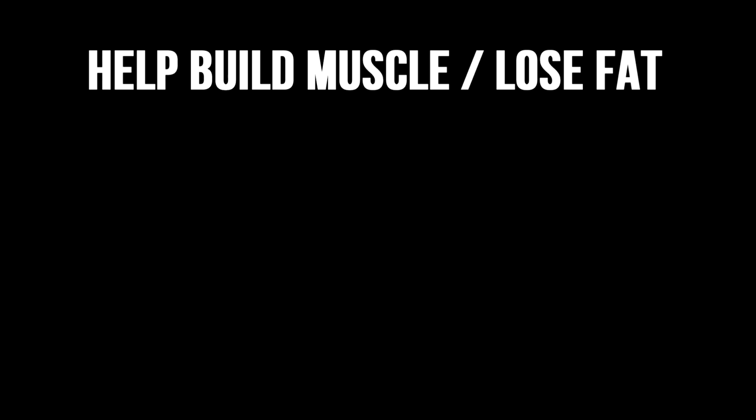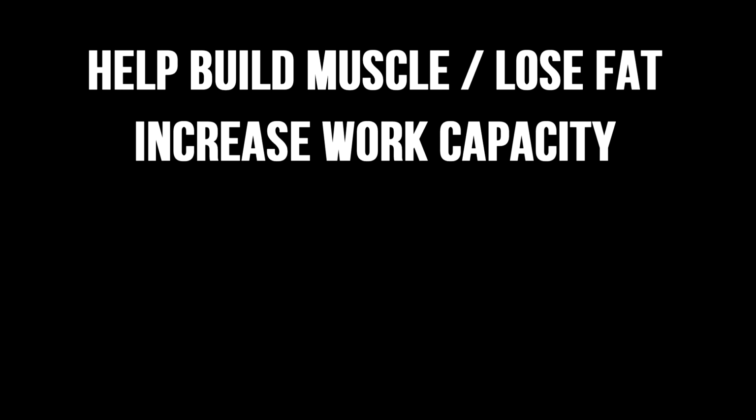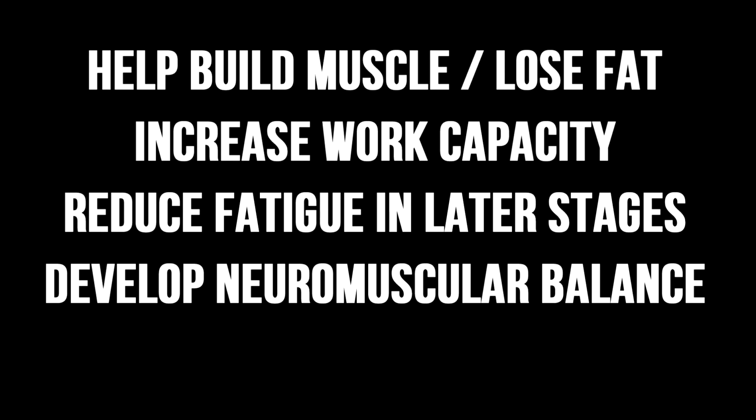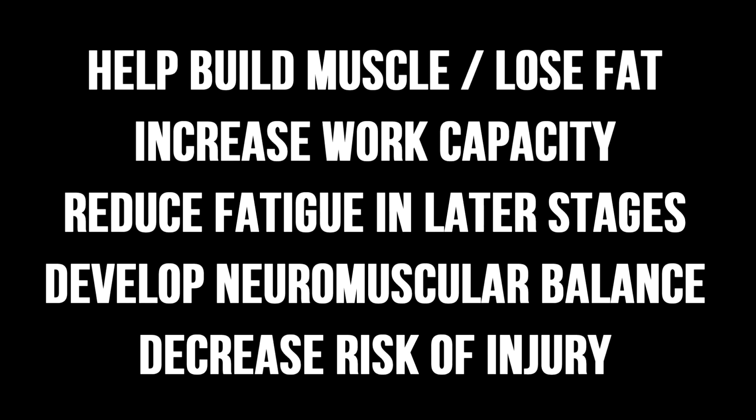So what are some of the benefits of going through a volume block? Well, for one, it can help you build more muscle, it can help you burn fat if that's something you're trying to do. It'll help increase your work capacity, it'll help reduce fatigue, especially in the later stages of your training. It can help you develop neuromuscular balance, it can help you decrease your injury risk. There's just a lot of benefits that go along with a volume block other than just doing more work and getting more volume in. So as you can see, there's a lot of benefits that go along with going through a volume block and progressively going towards heavier weights over time.